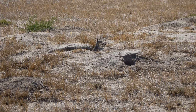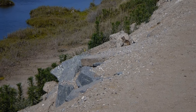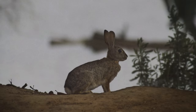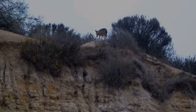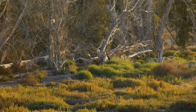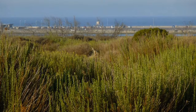You can also see other mammals on land, such as gophers, squirrels, and rabbits. There are coyote dens, and having this much open space, they have enjoyed the area so much that they are more coyotes. And they therefore are foraging out in the community.